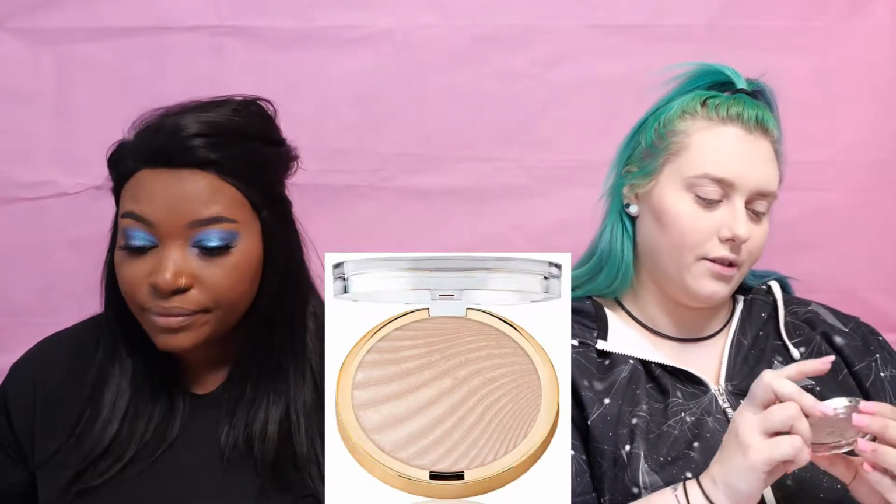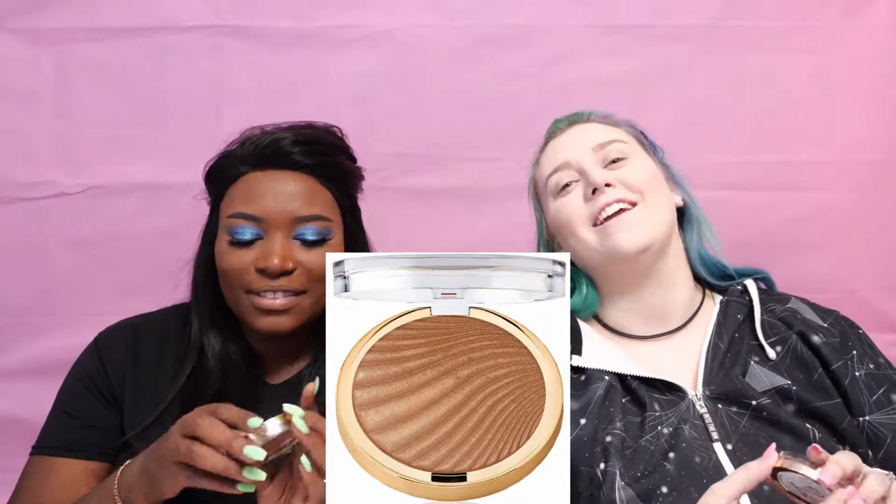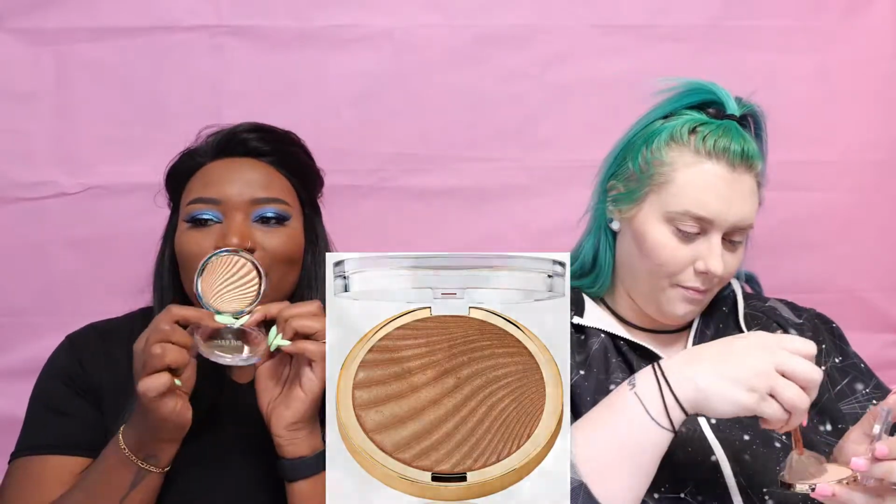Okay, so I did pick up a highlight from Milani as well. This is in the shade Afterglow. Oh, I got glowing. Okay, thank you. Ooh, that's attractive. It's a nice glow. Yeah. I can see it. What? Where is it? Oh man, that's disappointing.